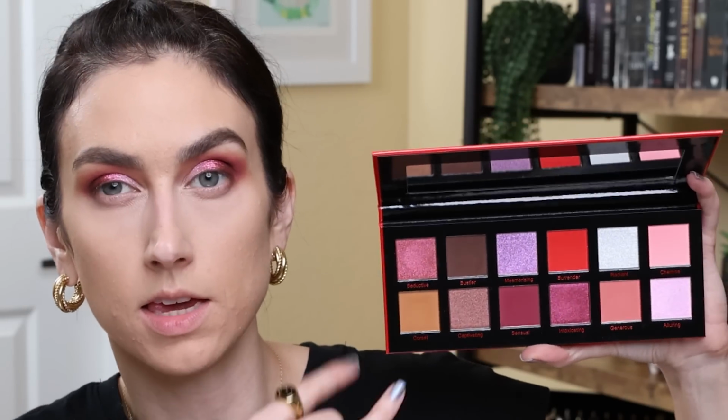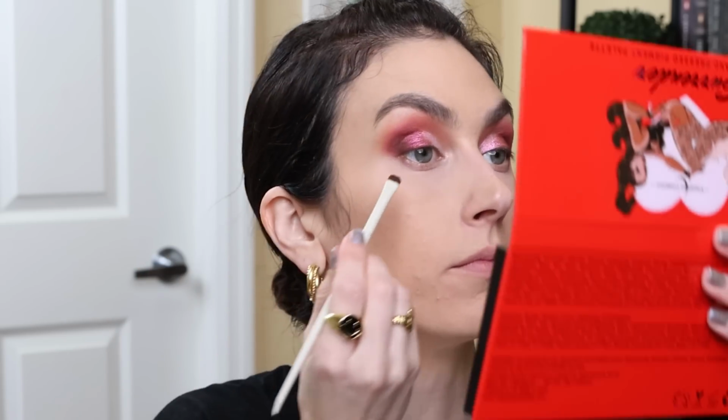Yeah, there's another multi-chrome, Seductive, or at least it's a duochrome. If you look straight on, it's like a pinky shade, but then it shifts to a gold. So it's pinky-ish to a gold or coppery gold. I don't know if you're gonna be able to see it, but wow, is that stunning. Wow, that's really exciting. I'm gonna go to the lower lash line and I'm going to take that darkest brown shade Bustier. I'm gonna push that right up against my lower lash line.